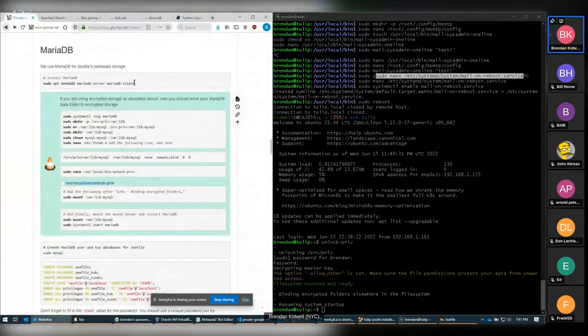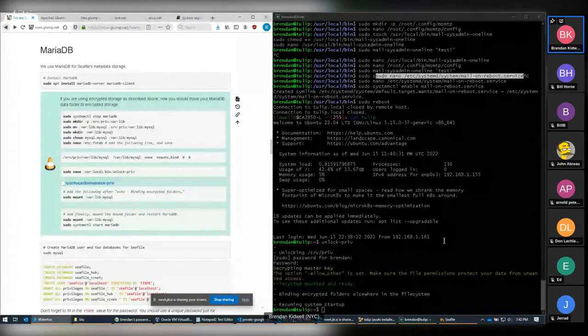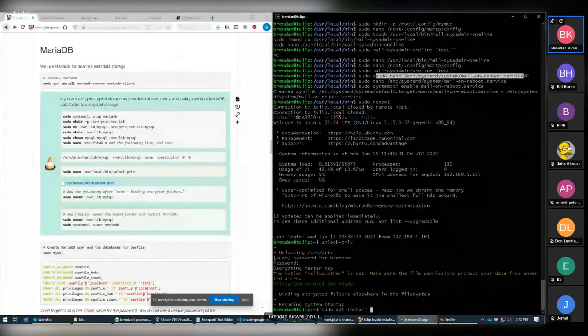So I'm going to show you how to install MariaDB with encrypted storage. Now, if you're setting up your own machine and you didn't do encrypted storage, this whole green thing you can just skip. But this only takes a few minutes. So, MariaDB server and MariaDB client.